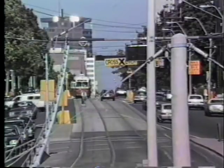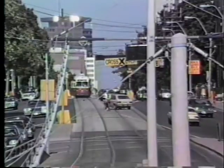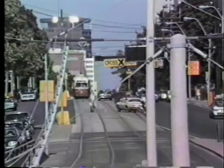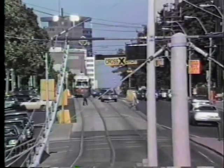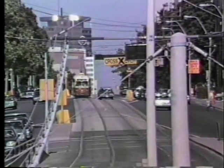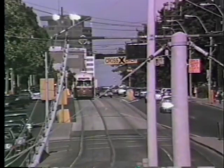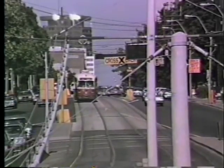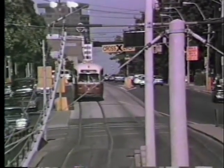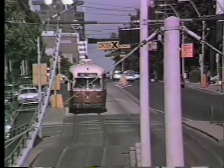This westbound 512 St. Clair car has just returned from looping at the Yonge Street subway, and we see it with passengers loading at Spadina Avenue. Westbound St. Clair cars are sometimes short-turned at Lansdowne Avenue. And eastbound St. Clair cars from Lansdowne Avenue sometimes are short-turned at the St. Clair West subway station.